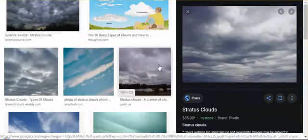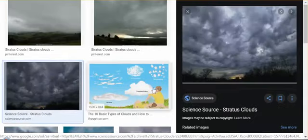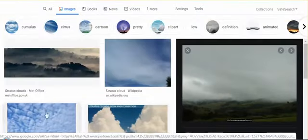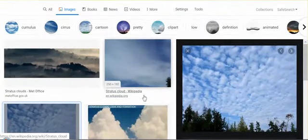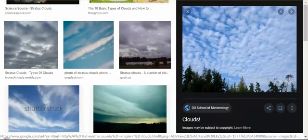I'm sure you have seen these clouds in your sky. How about that? Stratus clouds. Okay.